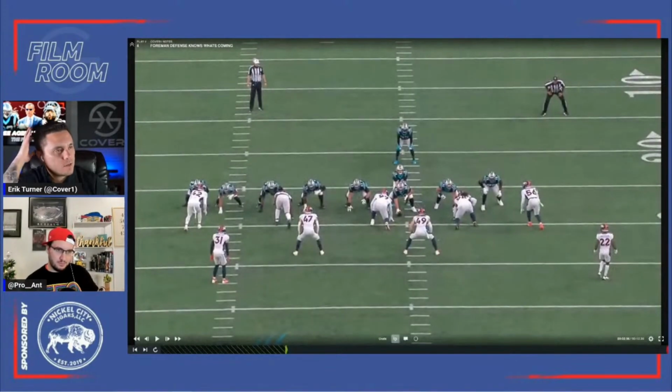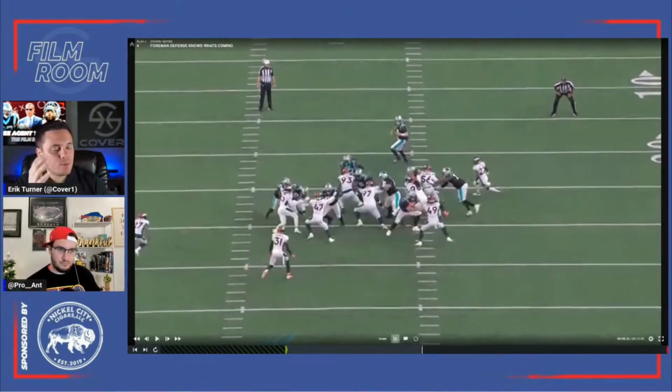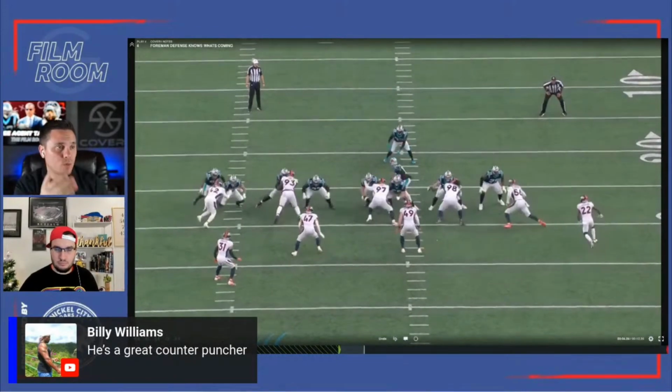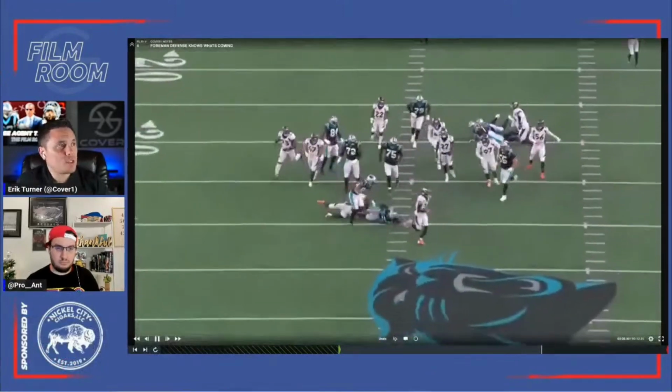And to kind of cap this segment off with Foreman, he is what I call in my notes, I put he's a 4-minute killer. So at the end of the game, like in this situation, you have to run. They know you're going to run. You're setting up the formation to tell them you're going to run. You want to run the clock out. You need a few first downs. These are the type of runs that you need at the end of the game. This is the type of running back you want punishing the opposing defense.